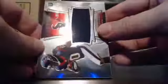Le'Veon Bell, auto relic. And there we go, AFC South, DeAndre Hopkins. That's another good AFC South auto. Demontre Moore, Aaron Dobson, and Jarvis Jones.